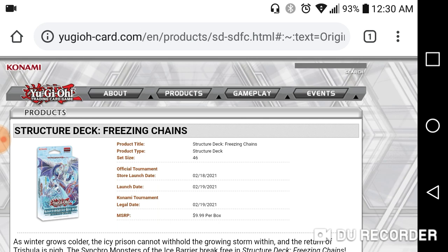I'm going to talk about the release date confirmed of the new Yu-Gi-Oh Ice Barrier structure deck that is coming out in the TCG, and also I'm going to talk about the new support for Ice Barriers. We actually got more Ice Barrier support, which I'm going to get to after I'm done talking about the structure deck. So the structure deck has been confirmed in the TCG. It's going to be coming out on February 19, 2021.